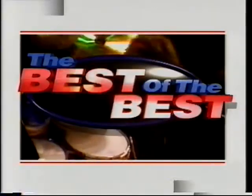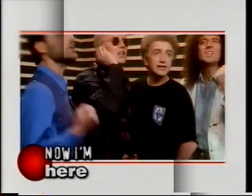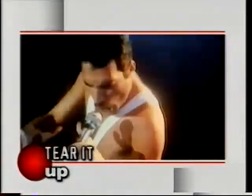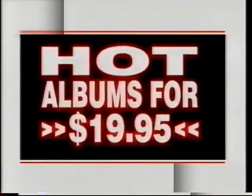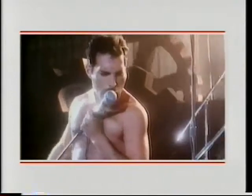Best of the Best is back with Queen. Queen rocks from 1995. You can have it all now with 18 of Queen's rock anthems. Down the highway and you rushing headlong, out of control. We just waited for the hammer. Queen rocks for 1995. Forget the rest. This is the best of the best. Give it to me one more time.